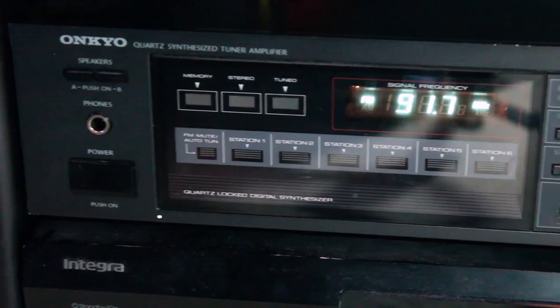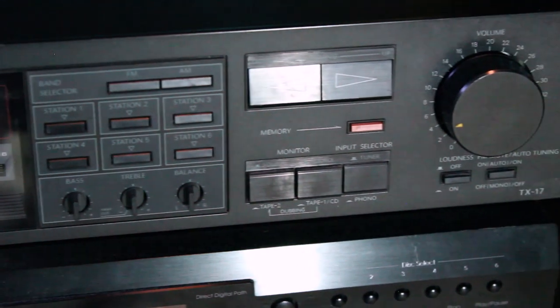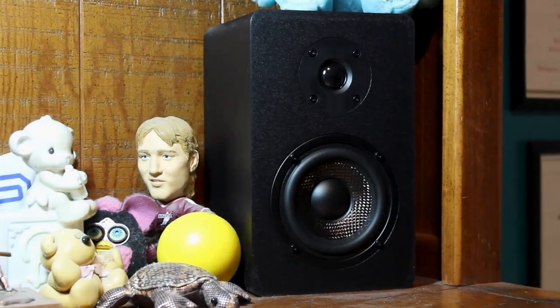But there are still times when the audio from the Onkyo sounds more lively and engaging, such as on the organ section of Reason to Believe.